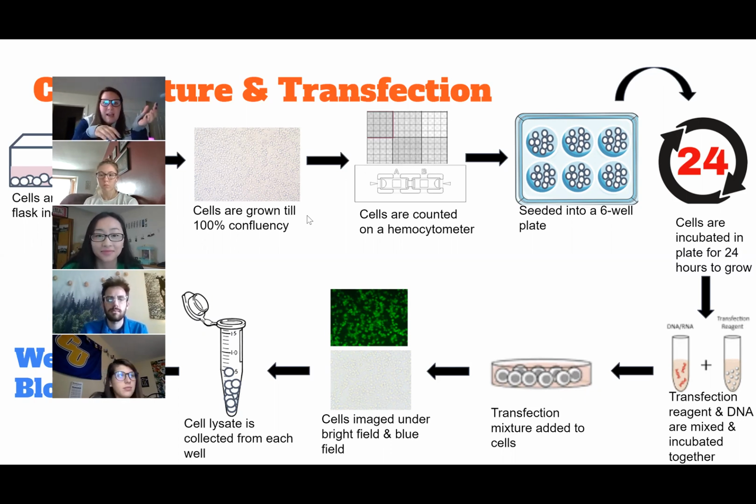So using that cell count, that is when you can seed into a 6-well plate. So that means you've perfected the dilution and done quite a bit of math, which took us a long time to figure out, and cells are seeded. You want a certain amount of cells so that, as I talked about, you get that one single monolayer and they're adhered to the bottom of the well. Once they're added into this flask, they're given 24 hours to grow. And after that, then we start adding things.